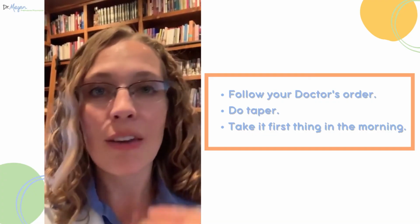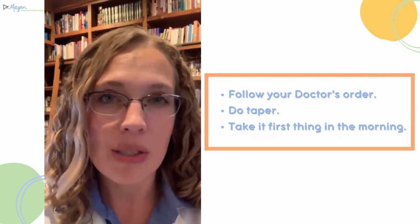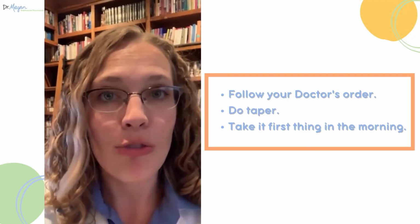Get the taper. Take it first thing in the morning to prevent the insomnia. And take it with food if you get stomach upset. Otherwise, it's okay to take it without food.